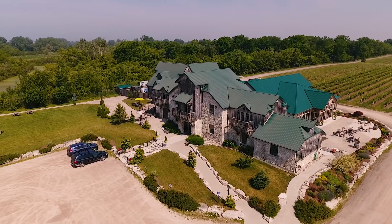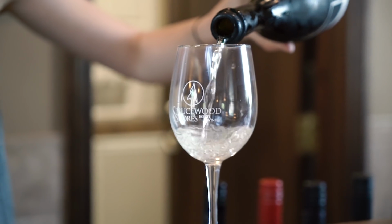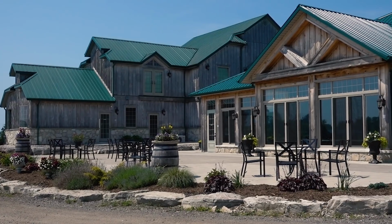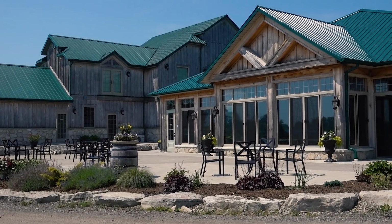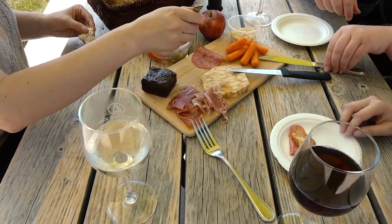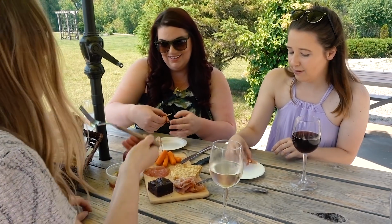The retail shop is located in a Tuscany-style old-world building, and here you can sample some of the wines and purchase bottles to go. The winery also offers picnic baskets, which include a selection of local meats and cheeses, perfect to enjoy down by the beach or with a group of friends on the patio.